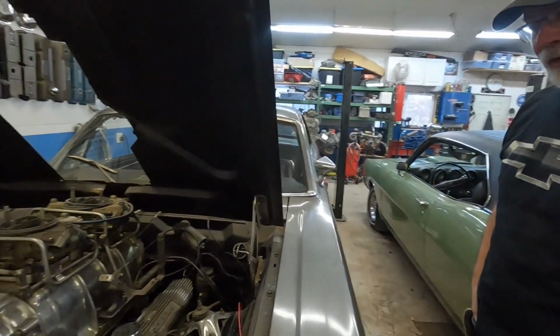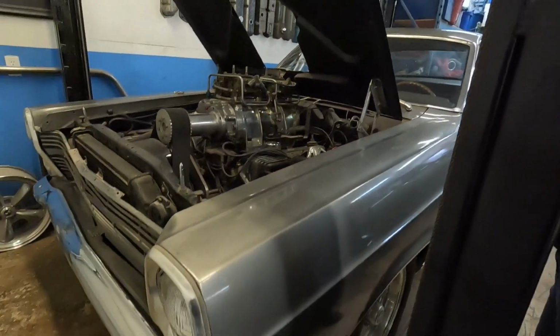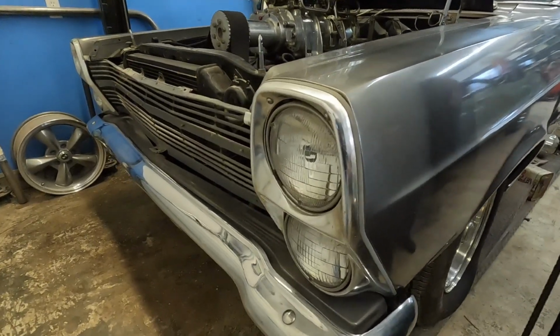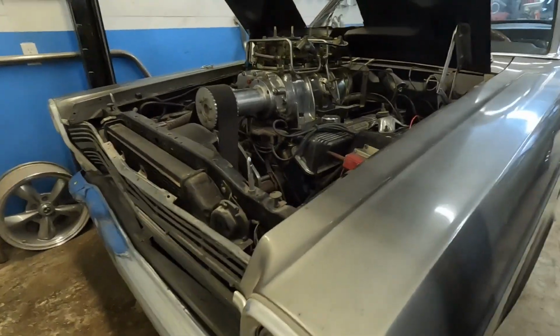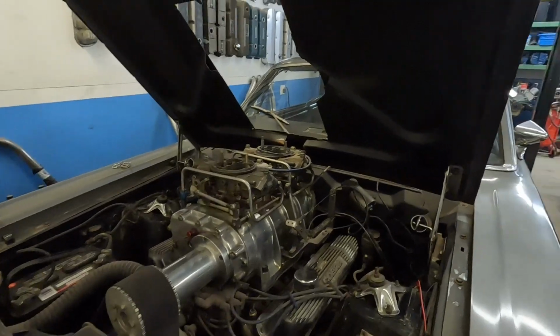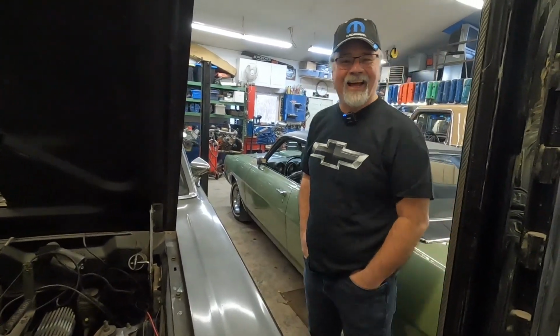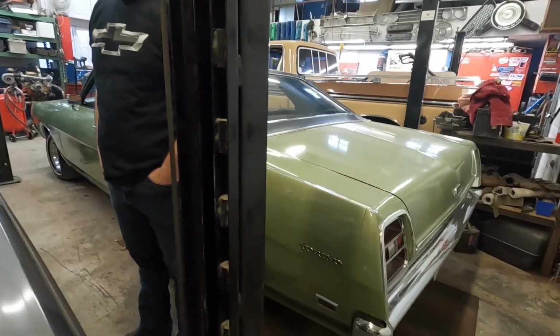I'm kind of a GM guy, but my very first car was a '68 Ford Fairlane. I've always been a fan of the stacked headlights and the lines on these '66, '67 cars. Yes. I didn't even know you had that, Gary. That's cool. Yeah, that was my very first car, and it very much resembles the one we're right next to here.